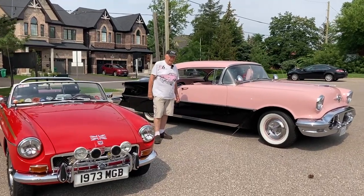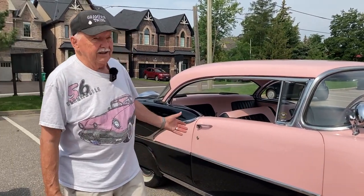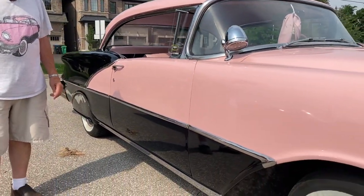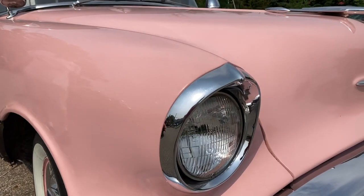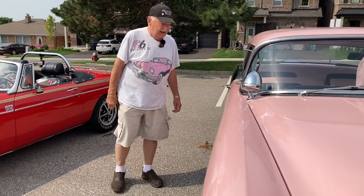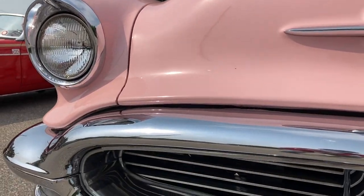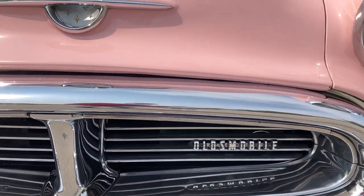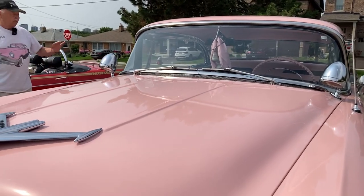Wow, Doug, this is an absolute beauty. Thank you. Tell me about your car. Okay, it's a 1956 Oldsmobile two-door Holiday coupe. And the condition you see it in is basically the same condition it was in when I bought it. I got it at the Toronto Auto Auction 22 years ago. It looks like this. Now, mind you, I put a few add-ons, or what they called back in the day optional extras, on it. I'll tell you about them a little later. No problem.